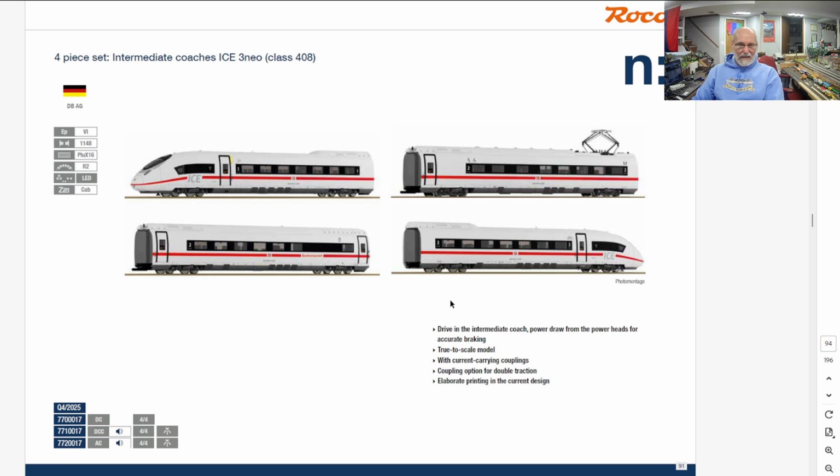And you are making an AC version. Uh-oh. I was so mad. They did a 101. This is the ICE E3 Neo. This might be a contender for my wallet.